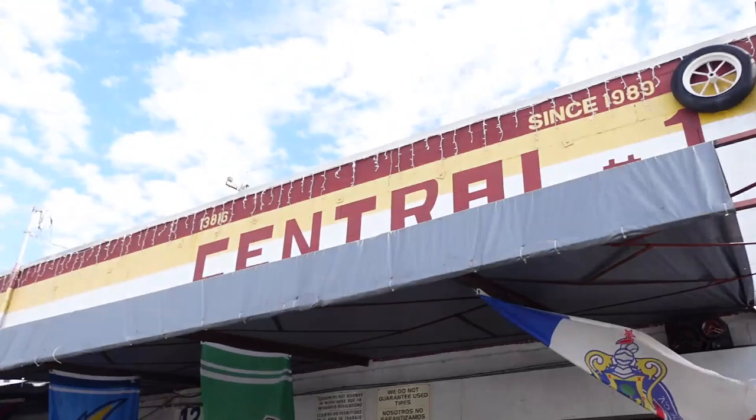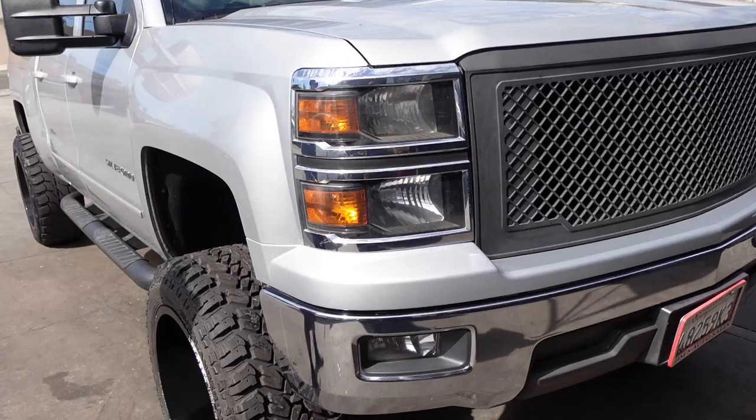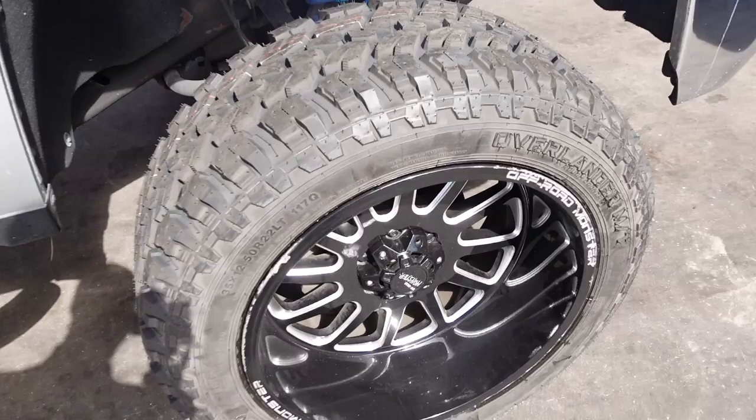There we go. Central Tires and Wheels. They done got us right. Got the new meat. This thing is beefed up. I gotta come back and get a wheel alignment. Yeah, man, I appreciate it. This thing beefed up. Yes, sir. Got the new tire looking good.